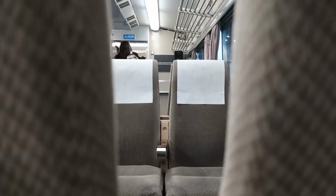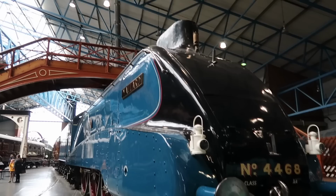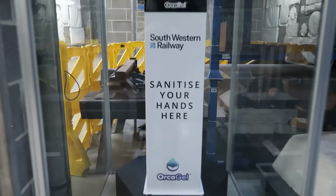Right, I'm on the next train to Ulleskelf. No, I'm only joking, I'm on the bullet train. I think out of everything in here, this may be my favourite exhibit. I love a hand sanitizer.